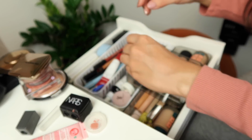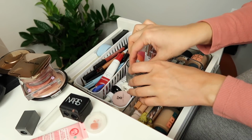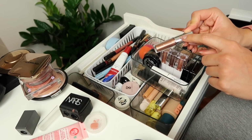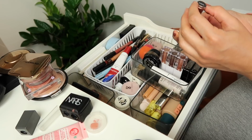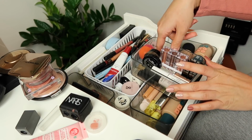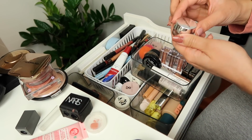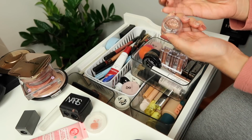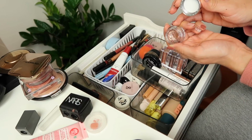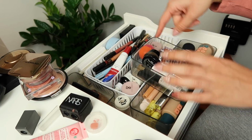No, let me see. I might not really have the room that I was wanting to have. I also really like this liquid Kevyn Aucoin eyeshadow in the shade Blazed Up, so I'm going to plop that in there. And while I was organizing this to have it all fit, I did grab my Hourglass Ray eyeshadow, the Scattered Lights in Ray. So that's going in there. It's just a small version.